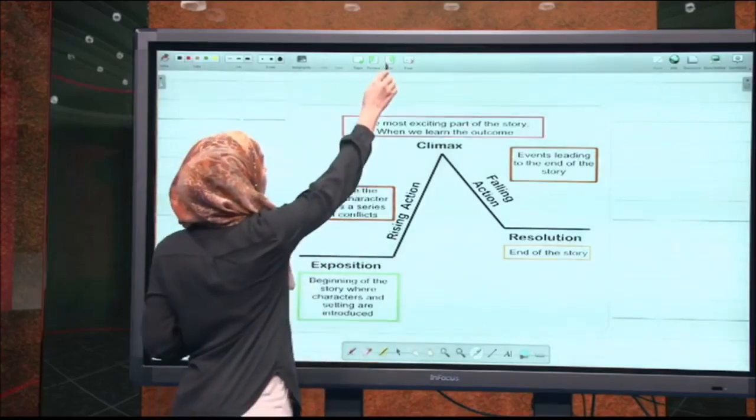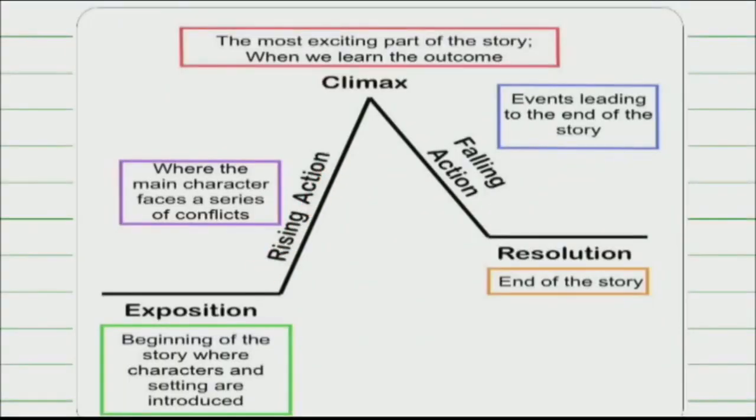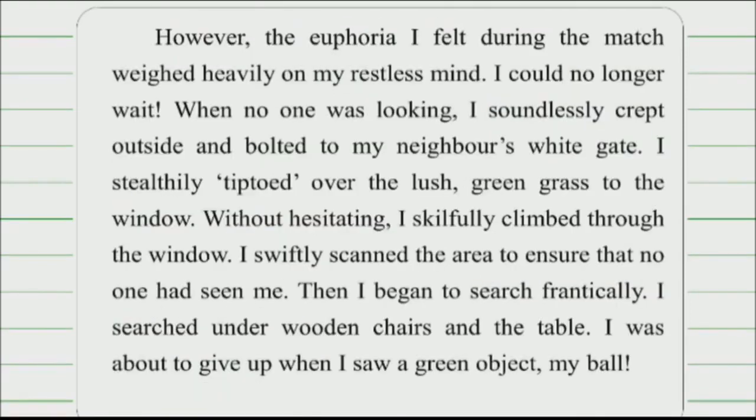Now we are in search of the rise in action. What did we say the rise in action was? That's actually where the main character faces a series of conflicts. So let's see what are some of the conflicts this character is exposed to or going through.